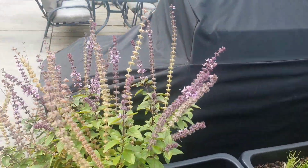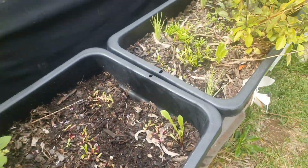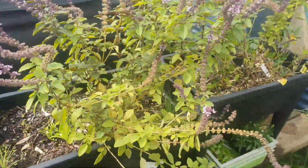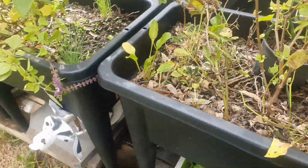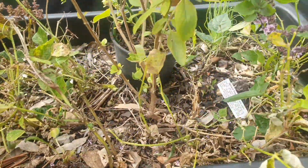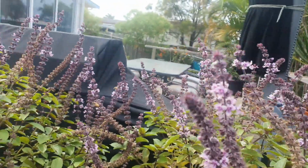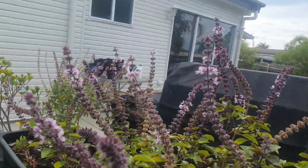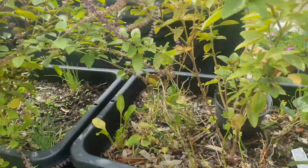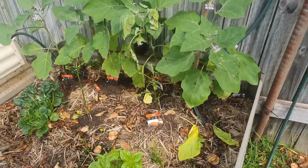Here we have some raised garden beds on the deck. This is the red basils, and I've got some seedlings growing in there of spinach, beetroot, and I think it was radish. These bean plants underneath this particular basil are dying, so I do cut them down, but there's lots of bees hanging around this. They absolutely go nuts for it.